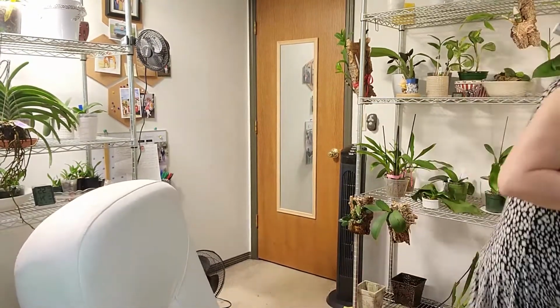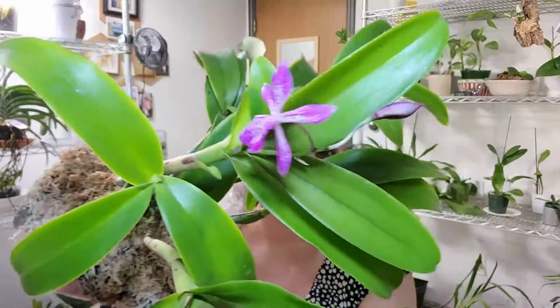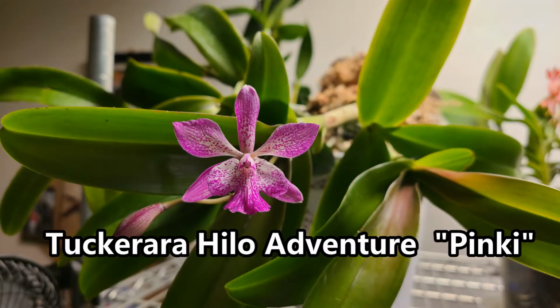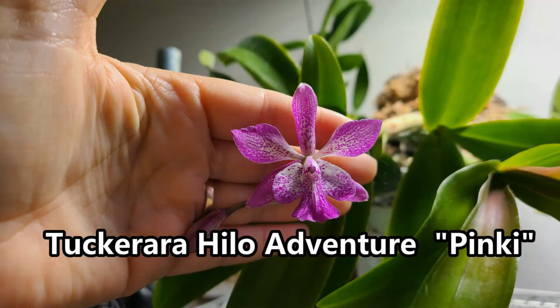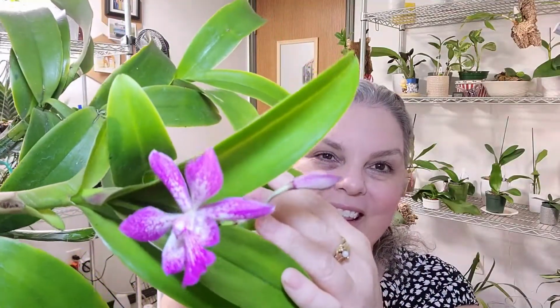We unboxed her from Carmela the other day and she had 3 buds on her. Let me grab her. She didn't survive with 3 buds when I mounted her, but one of them opened up, so there are only 2 left. Can you see those gorgeous spots? Look at that. And this was the Tuckerara Hilo Adventure Pinkie. I never pronounce what her crosses are, so I'll just leave it as the Hilo Adventure Pinkie. But look at that.